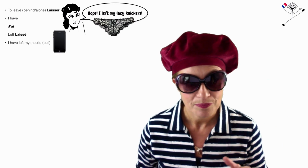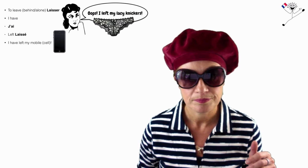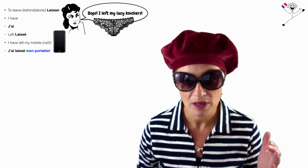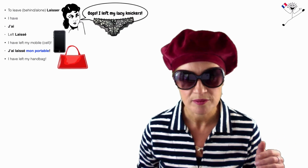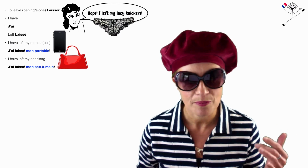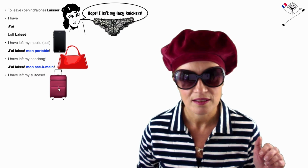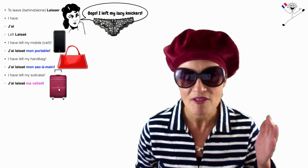Left. Laissé. I have left my mobile, my cell phone. J'ai laissé mon portable. I have left my handbag. J'ai laissé mon sac à main. Sac à main can be written with or without the hyphens there. I've left my suitcase. J'ai laissé ma valise.